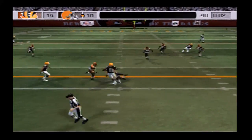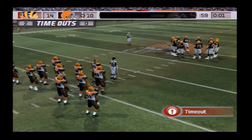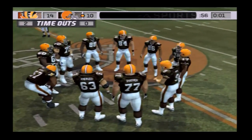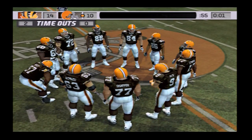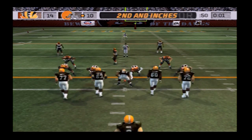Gets the pass off. Leap from the wide receiver. The Browns call a timeout. They have none remaining. And this should be the last play of the half. Ball on the 39-yard line.